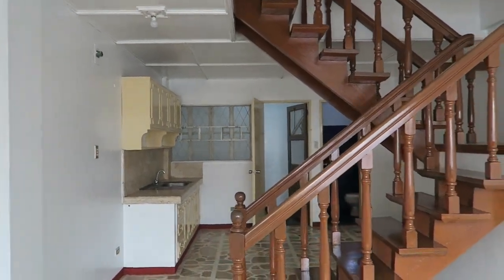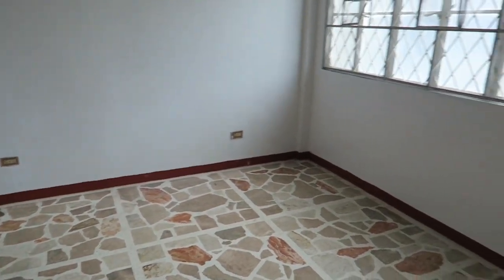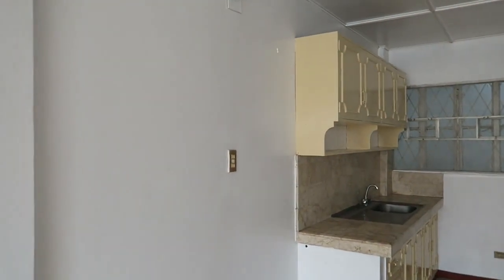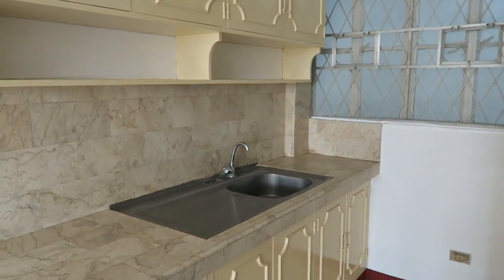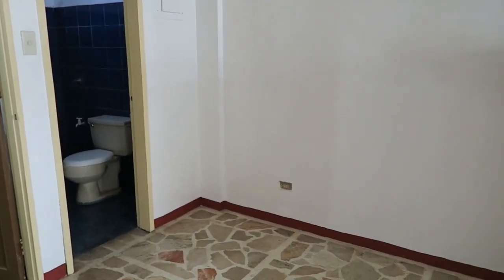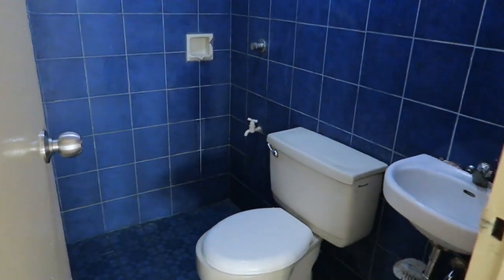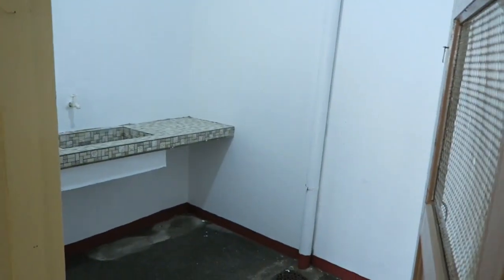It's very big in here. The stairwell goes upstairs. Nice big living room area. There are plenty of outlets here. I'm counting 1, 2, 3, 4, 5 outlets. Pretty nice sized kitchen. A lot of cabinet space. Another outlet, another outlet. Your first CR here downstairs has a toilet, sink, and shower head. And then you've got a wet kitchen here.